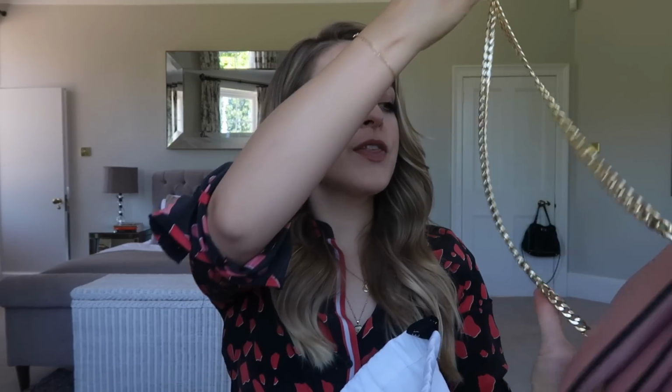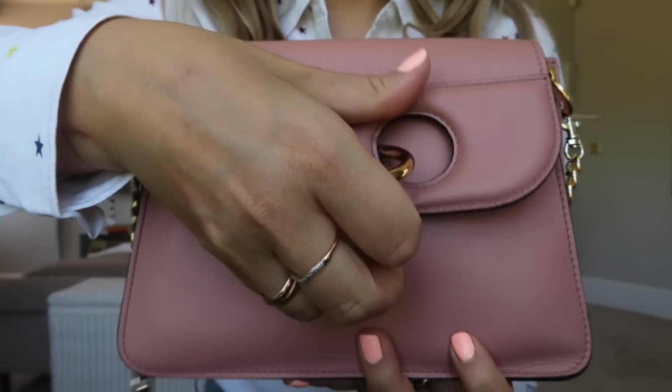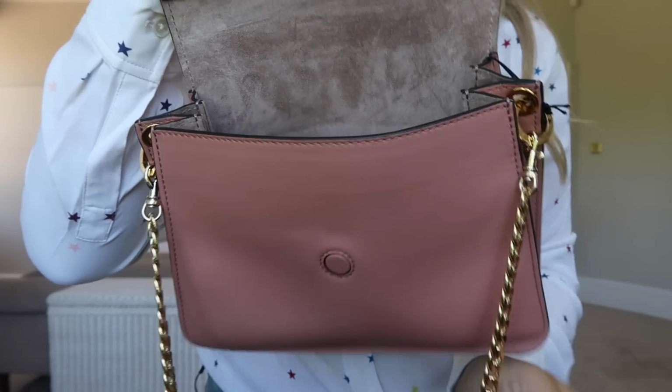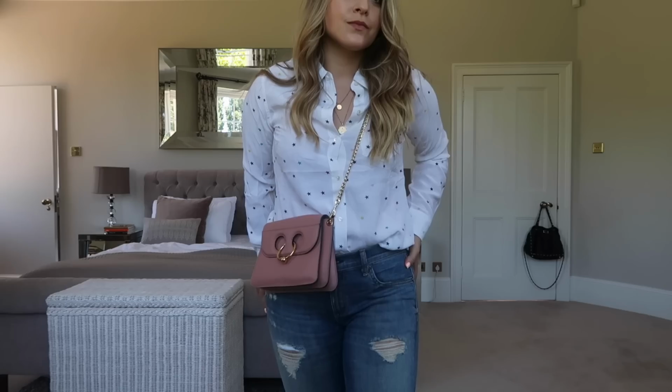It's got a really beautiful pale gold coloured chain. One thing I do really like about this bag is that the chain is not that long. So it's the perfect length when you have it on your shoulder, but it's also not too short when you put it crossbody. Just a really gorgeous lightweight bag.